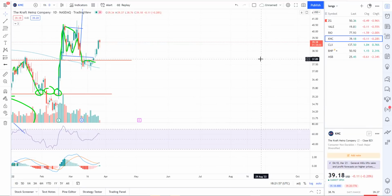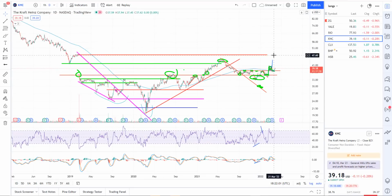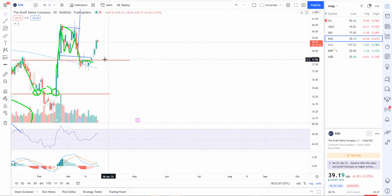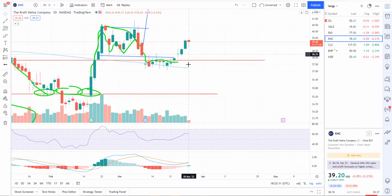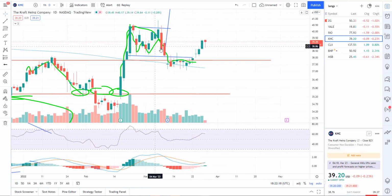KHC still looks like a long trade, and I still think we're going to run up and fill this gap all the way up here at 47.80. As you zoom in, you can see today's price action. Let me show that. They sold it down, but the buyers stepped in, and we're moving higher. So this should run up and fill the gap.